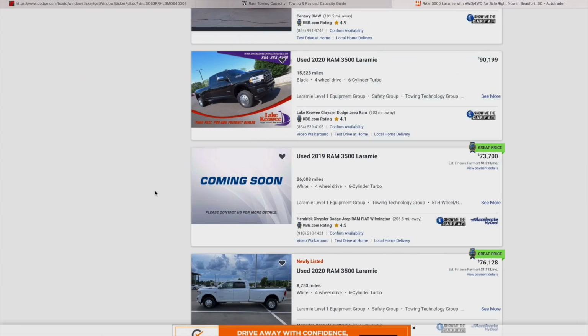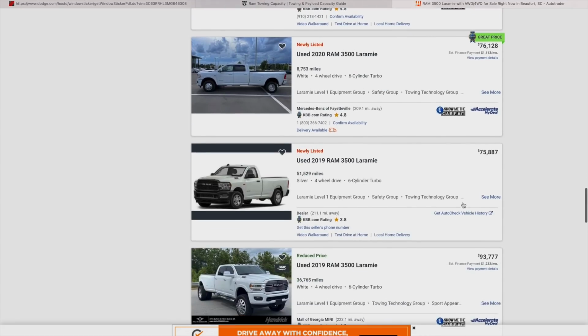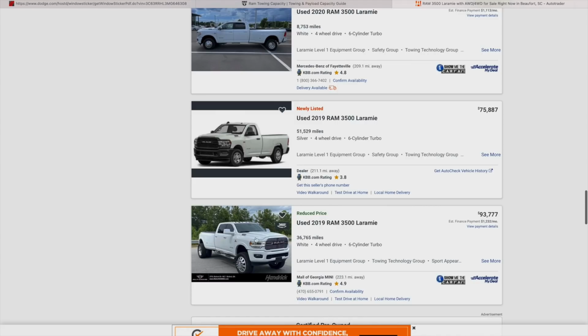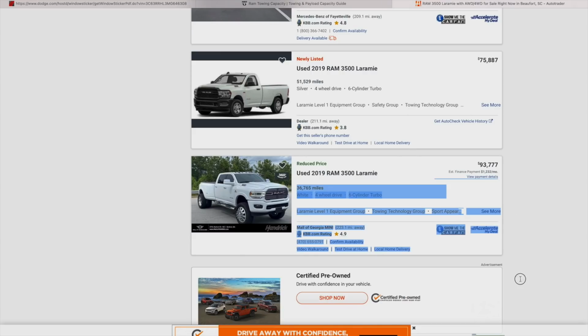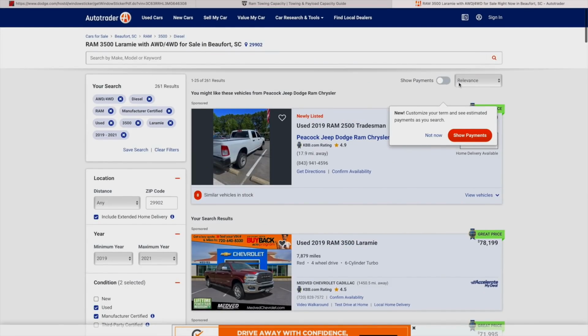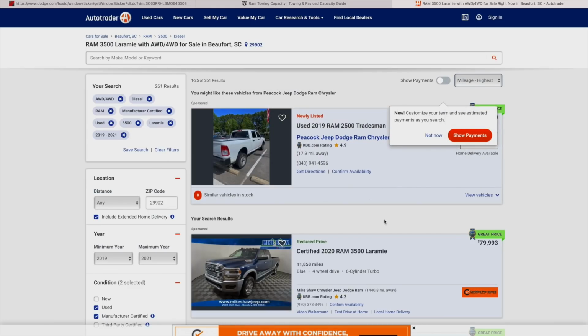This is a Laramie. Here's another one down below, 8,700 miles. This is a better deal, $76,128. So here's a modified lifted one if that's what you're into. 36,000 miles, $93,777. Let's do high mileage. I want to see mileage on these trucks. So real quickly, this is the last thing I'll do, then that'll effectively end the video.